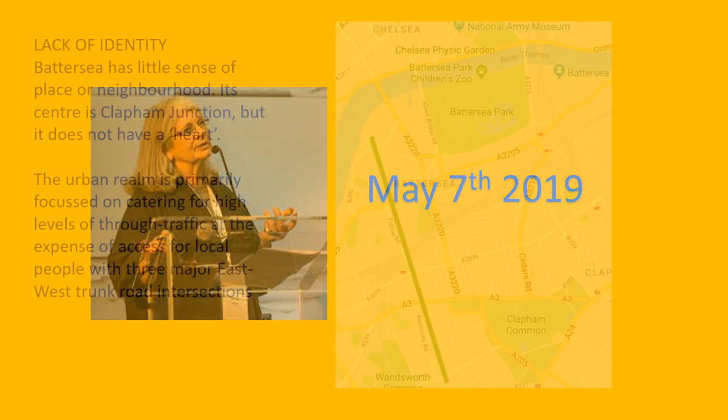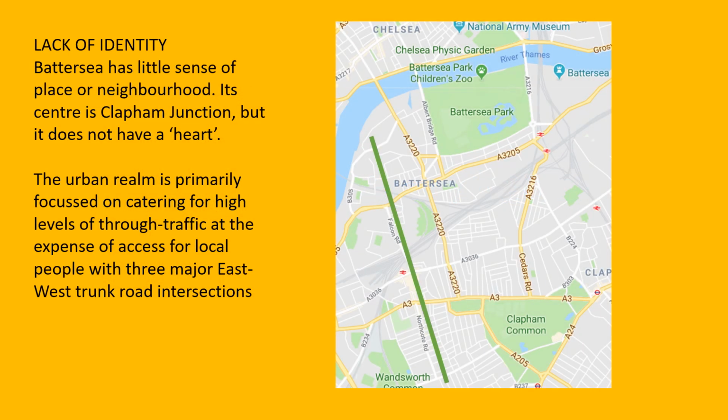Battersea, she was telling us, has a little sense of its own identity, a little sense of neighbourhood. It centres at Clapham Junction, or does it? But does it have a heart? Clapham Junction is not in Clapham. Maybe it should have been called Battersea Junction.